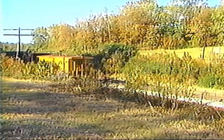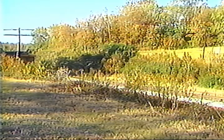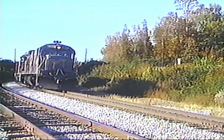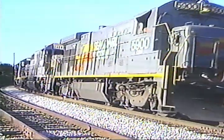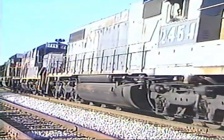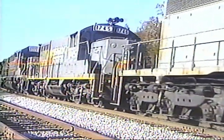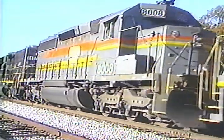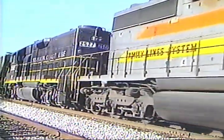Coming up will be a southbound with 5 units. First is a very common B36-7, but second is a most uncommon SD38-2, number 2454, one of only 5 left on the railroad. GP16 1745, SD40-2 8008, and GP38-2 2527 follow.